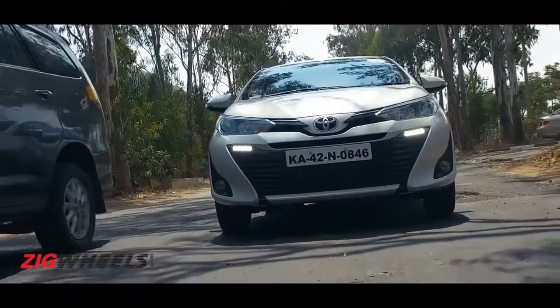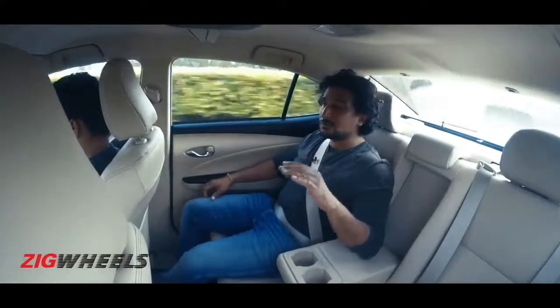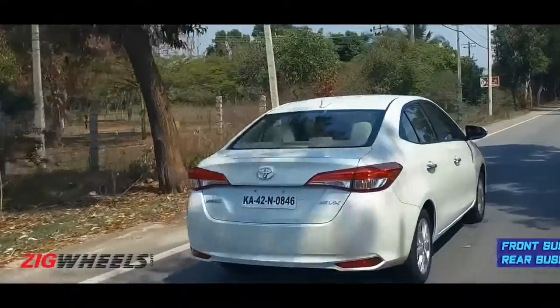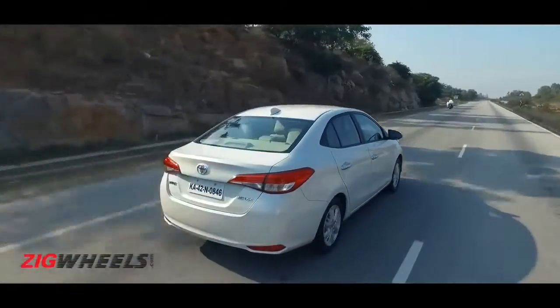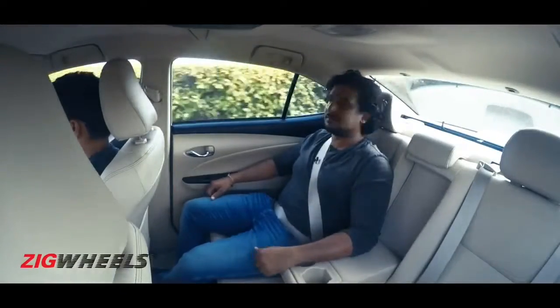Toyota's managed to strike a really nice balance in terms of the suspension setup. You've got great low-speed ride, which means in the city, you'll go over poor surfaces and barely feel anything. And at the same time, when you are on the highway, this remains very composed. You don't bob around in the back seat. Great place to spend time in.